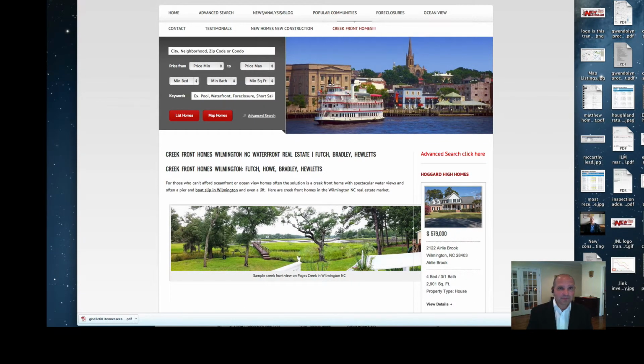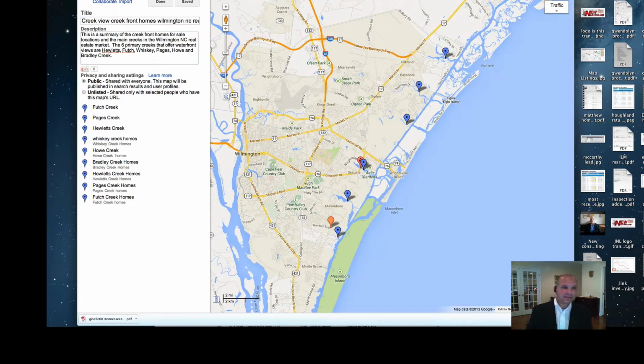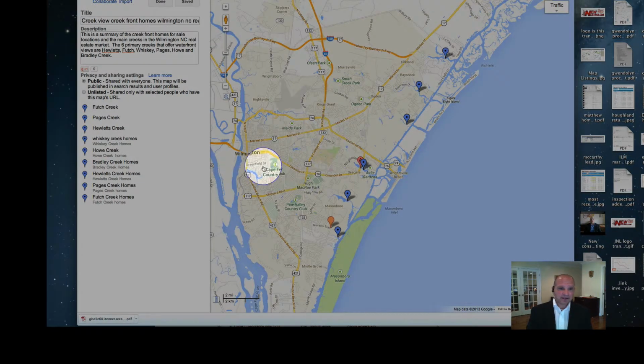Let me give you a quick map so you know where this is coming from. I put together this little visual for you. Here's downtown Wilmington and Market Street. Over here is Wrightsville Beach. We'll start on the north side over by Porter's Neck.